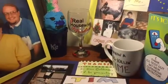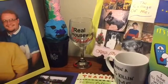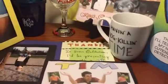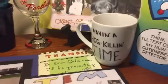We have 3 cups. We have a plastic cup from my cousin's wedding, a Real Housewives of Portland wine glass, which was from my sister's bachelorette party a few years ago. They did it in Portland. And then my friend had a murder mystery birthday, and she made these mugs for everyone. The theme was having a hog killing time.